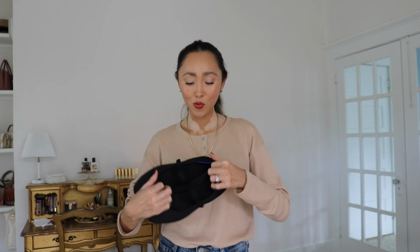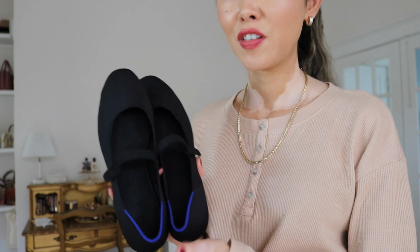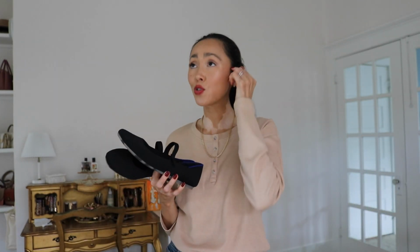The first shoes that I'm going to talk about are ones that I was extremely influenced to buy. I would have never bought these shoes if I hadn't watched a few videos on TikTok about them, because I did want some shoes like this, but I was looking at Sam Edelman. But I ended up with some Rothy's, which I've never owned anything from this brand. I picked up the black square toe Mary Janes. They're very pretty, as you probably already know if you're anywhere on socials.